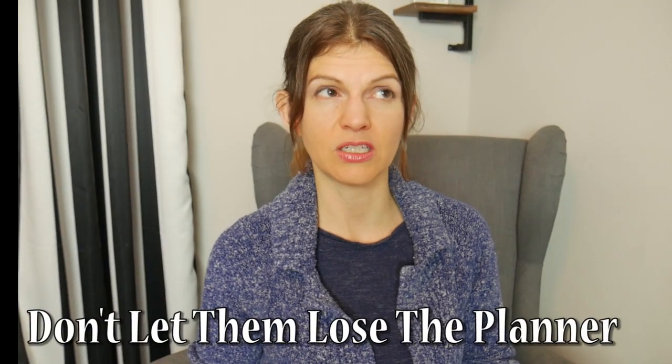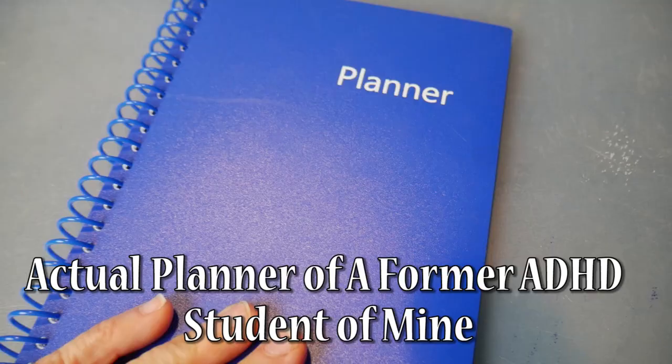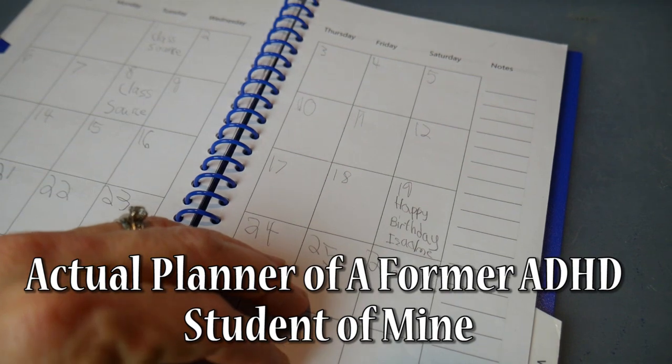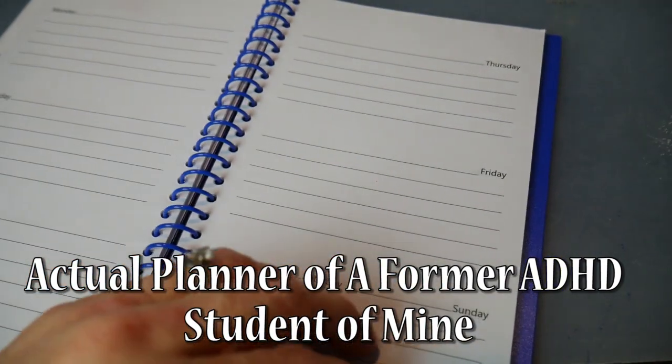We want to find a way to kind of bring that together so it's all in one place, and also we want to help make sure they don't lose it, because that's another thing that they are going to be struggling with. So the first thing you want to do is find some area of their life where they need to focus on. A lot of planners today have the calendar, notes, to-do list, addresses, food planning, laundry, chores, and it just goes on and on and on and on.